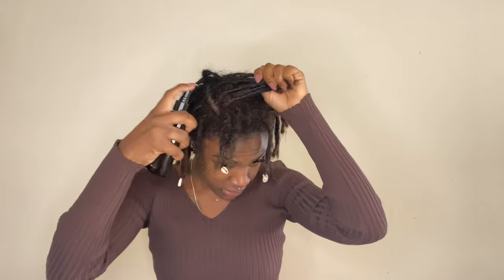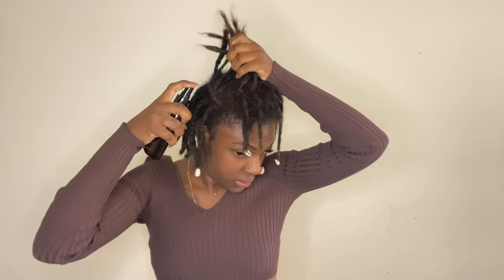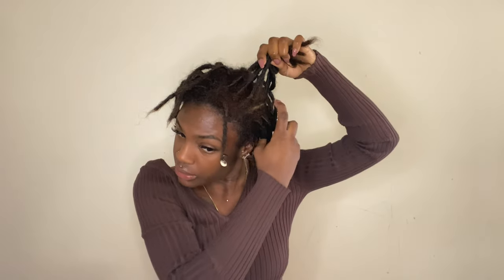I spray my edges with the edge control, because I'm about to do my edges too, so I like to get my edges wet, so I won't use too much edge control. Take some oils that I mixed up in the bottle and just spray my scalp. I don't spray the oil directly on my hair, just my scalp.